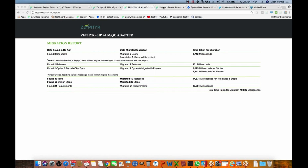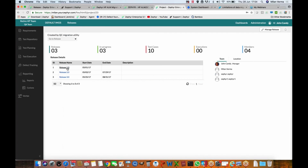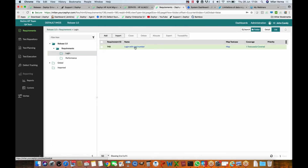So now if we go into the Zephyr Enterprise environment, go to my project list, and we'll see the domain and then the project listed here. So we jump into one of these releases. That's where we can see the requirements, the test cases, any execution information and defects. So in this one, it's quite simple. We've got some very basic requirements brought over. The subfolders have been created and the requirements are here, along with the mapped test cases as well. So it's respected the mappings.